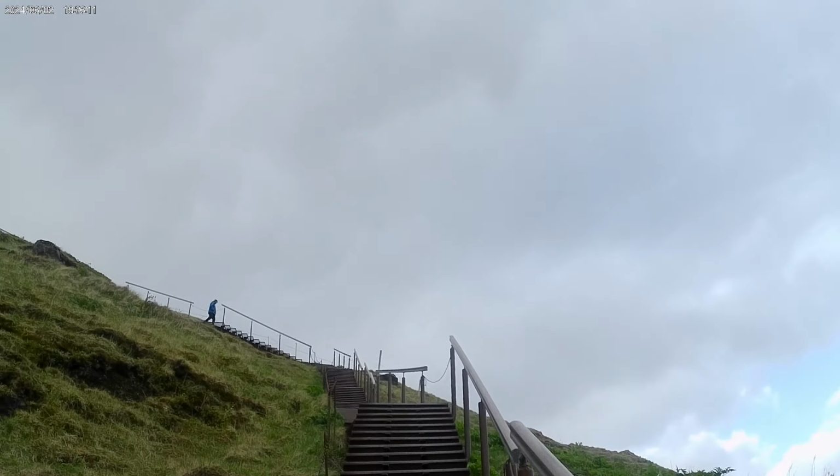Look at y'all. See how steep these stairs is. I was showing the camera how steep these stairs was. We got it. Let's go. Ready? This is the final countdown.